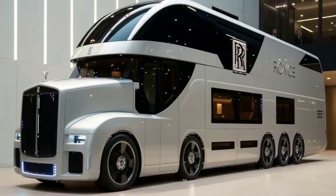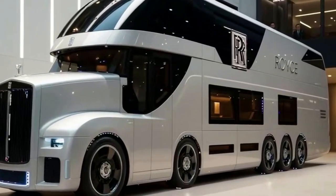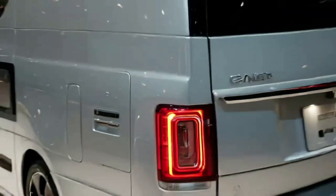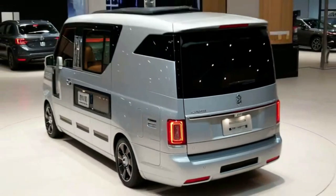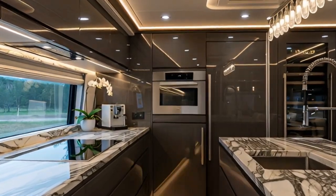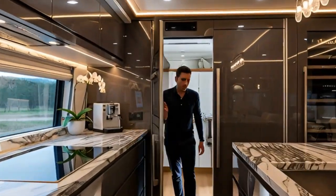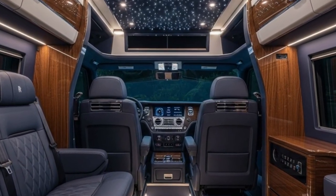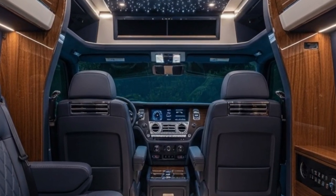Rolls-Royce just did something nobody expected. They've taken their world-famous luxury DNA and turned it into a multi-million-dollar motorhome. Yes, you heard that right. This isn't just another RV. It's a five-star hotel on wheels with a hybrid V12, a private lounge deck, and a bedroom that feels more like a penthouse suite. But here's the real question.